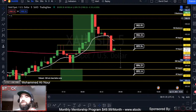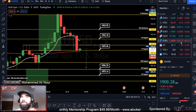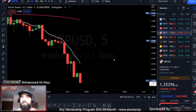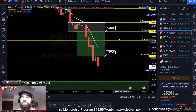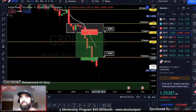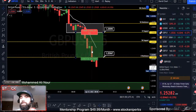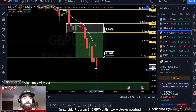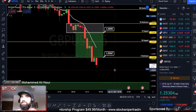Okay, so we'll go back to GU for 1 second here. There's GU, guys, continuing the dump. So there's your retest and a kill spot right here for a continuation. This is a bearish flag pattern. You have your flag and then you have your continuation. So let's watch and see how this is going to make a move.